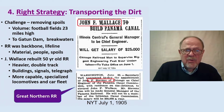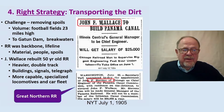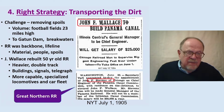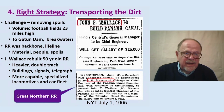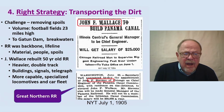The railroad, it turns out, was the backbone. It was the lifeline. Materials move, people move, spoils move, energy move, coal was shipped. The first chief engineer was a railroad guy, John Wallace. He came in as the chief engineer of the Illinois Central Railroad, which starts in Chicago and goes south. It's now part of the Canadian National Railroad. He got a salary of $25,000 a year, which is a huge salary at that point in time. And he rebuilt the railroad.